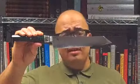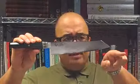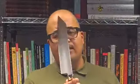Really unique, interesting shape, kind of straight through the back with a little belly towards the front. This really interesting tip construction, again fitted on the same exact handle, same exact high quality powdered steel. Just a really, really something a little bit different.